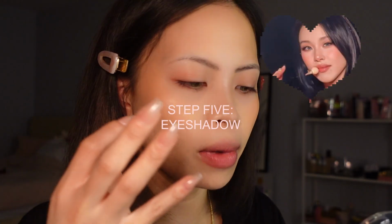Boom, baby. Yes, yes. All right, ladies and gentlemen, we can get into the eye makeup. Glittery, warm. I don't want to say orange, but definitely more warm. Bare Minerals Minimalist.